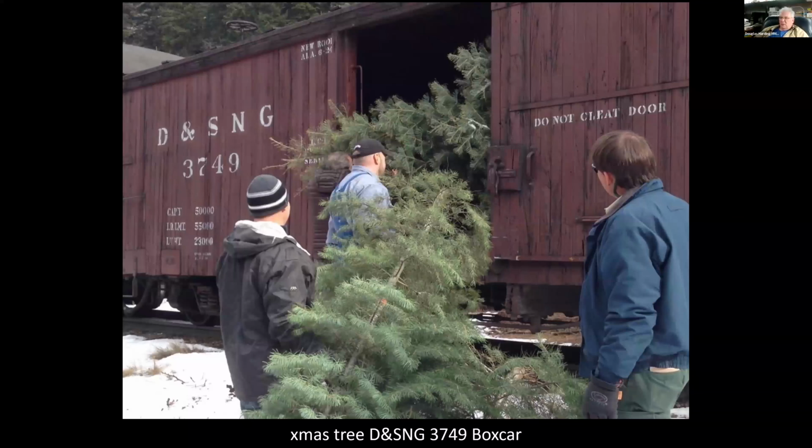This is on the Durango and Silverton, and they run a similar tree. Go pick out your tree. We'll load it in the boxcar. You can ride the train back to Durango.